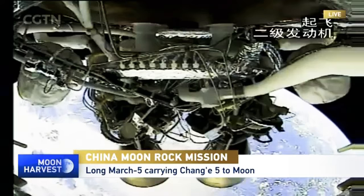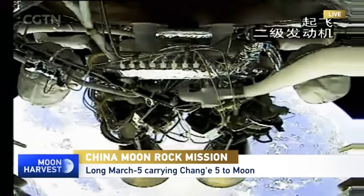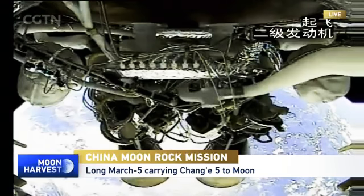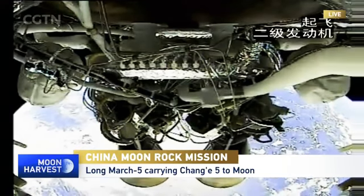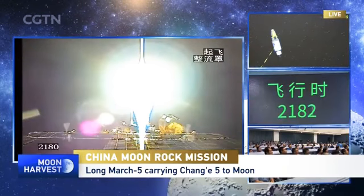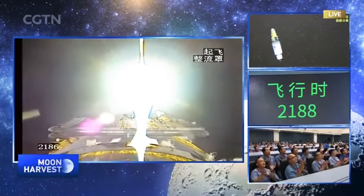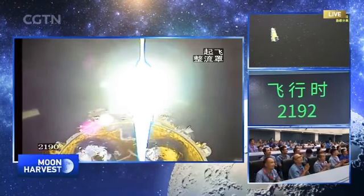We're now about 36 minutes into the flight. We understand the spacecraft is already in orbit. We're waiting to hear an official announcement about the flight. Well, from the Control and Command image, you can see this spacecraft is very stable relative to the Earth. So now there's a separation, the separation of the spacecraft and the rocket.